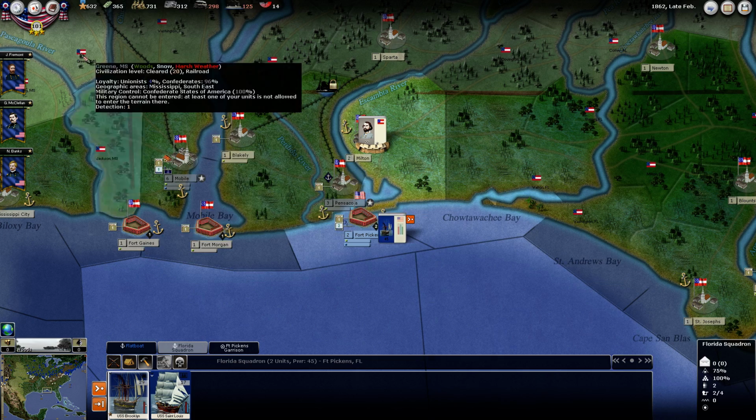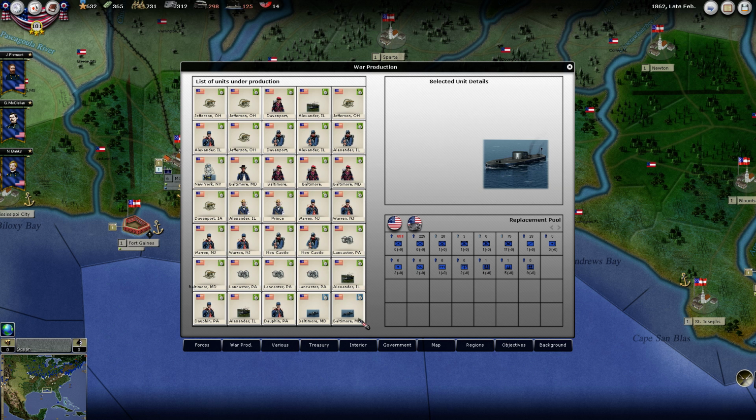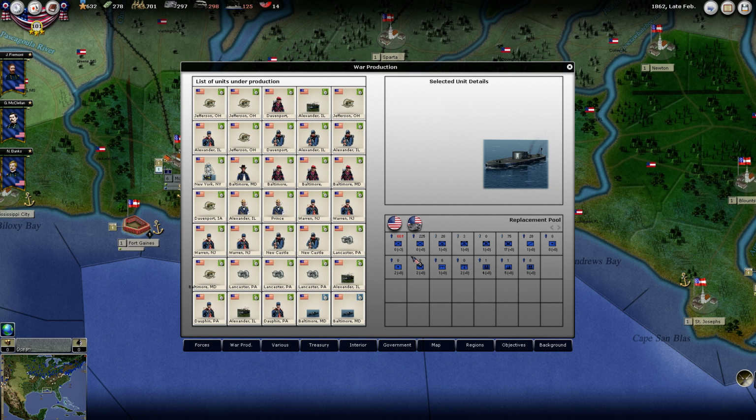So now we need to do production. What I wanted to do, let's see what we've actually got in the pipeline here. Quite a lot coming up. What is this? Elite infantry. We're short on replacement points. Let's buy a couple, maybe 3. Oh, regular infantry. We'll buy a few.